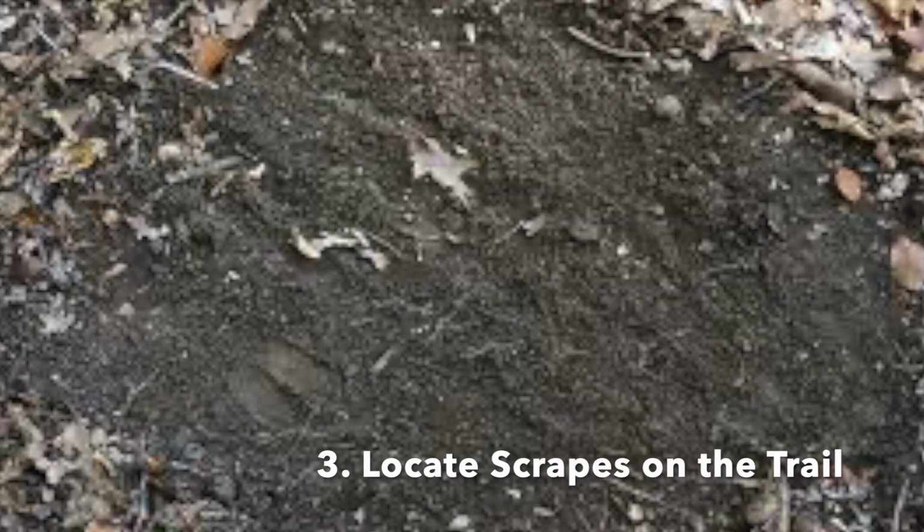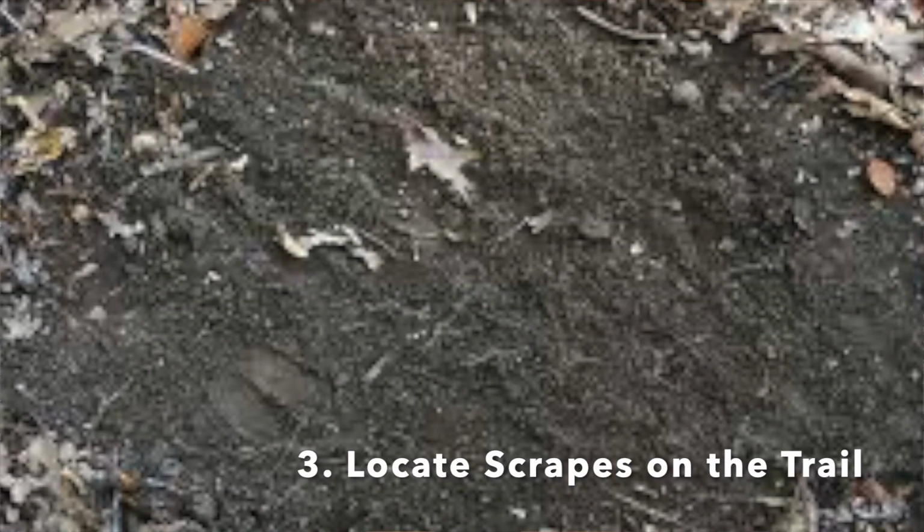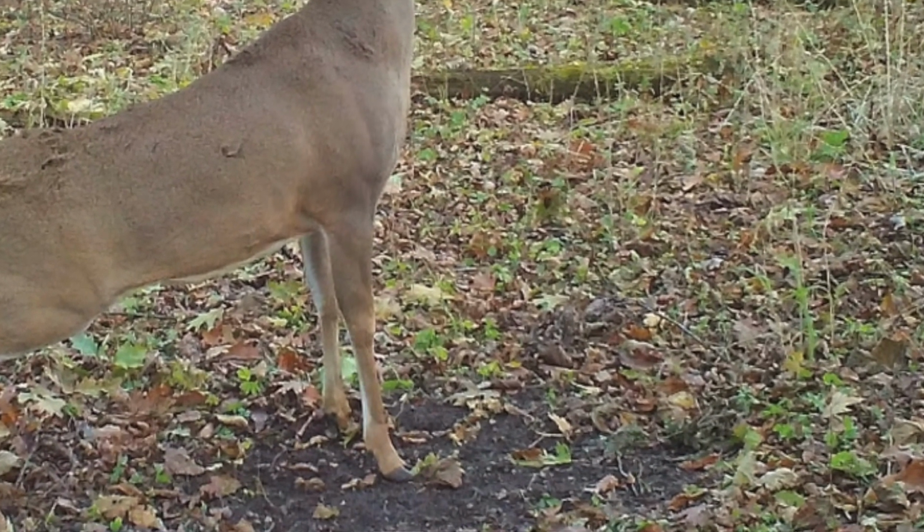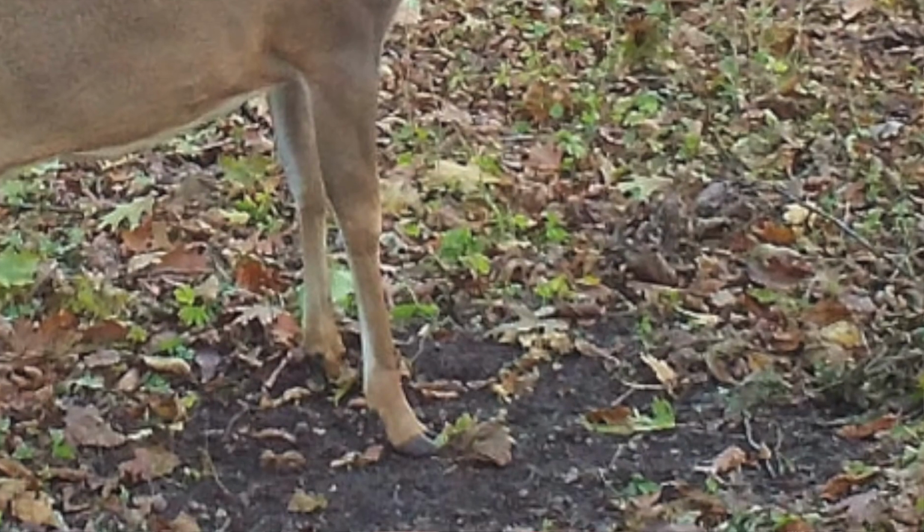Number 3, and this is crucial in my opinion if you want to increase your success during the pre-rut, look for scrapes right on that trail that goes around the doe bedding. If you see multiple scrapes in a small area, for example, last year I found an area with 3 to 4 scrapes within 10 yards of each other adjacent to doe bedding. That is a really good place to hunt because it increases your odds of multiple deer wanting to go there and check out those scrapes. The more scrapes you can find in a small area, the better. If they're spread out every 50 yards, that's pretty tough.